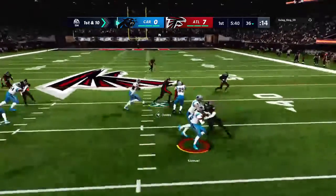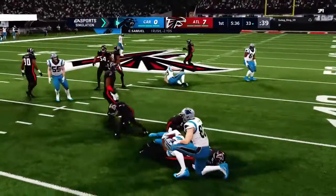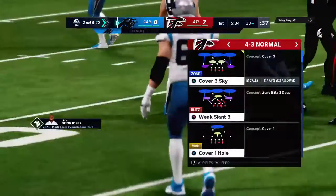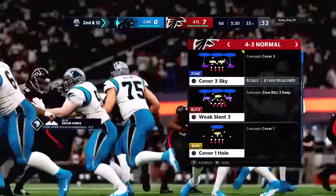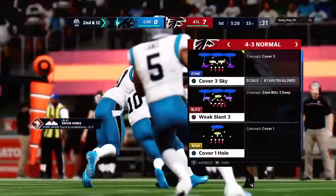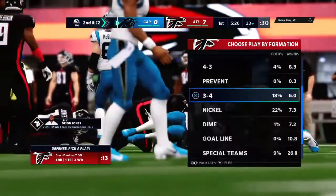They're going to run the sweep. It's Samuel, and he went nowhere. Well, he went backwards, back to the 33. Two yards the loss, second and 12. Part of their struggles last week was getting these negative plays on first and second down. That's something they have to be wary of as this game continues.